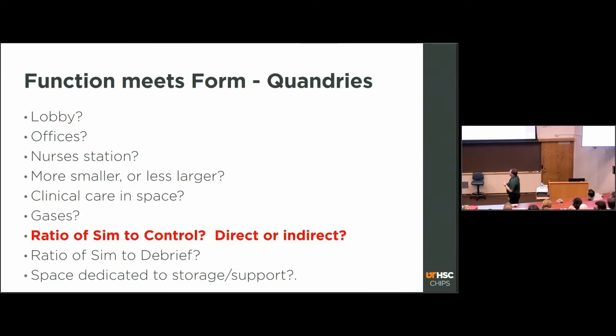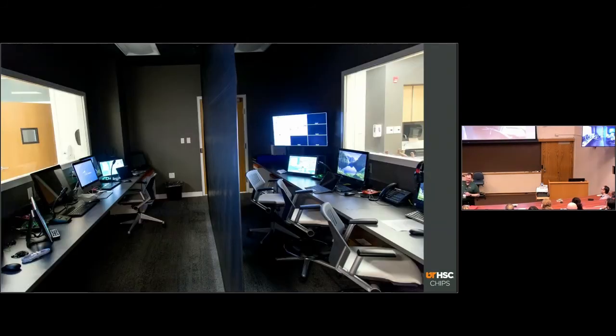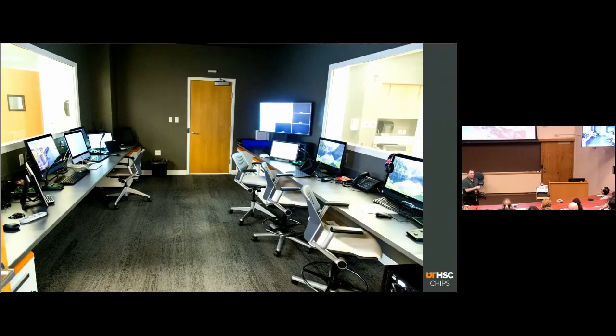Another quandary, what's your ratio of sim rooms to control spaces? We have a 1-to-2. So for every two simulation spaces, we have one control room. And there was kind of a purpose for that. So this is a picture of one of our control rooms. Again, they're pretty big.